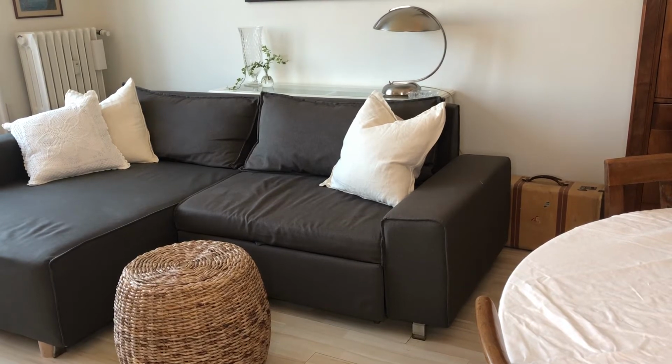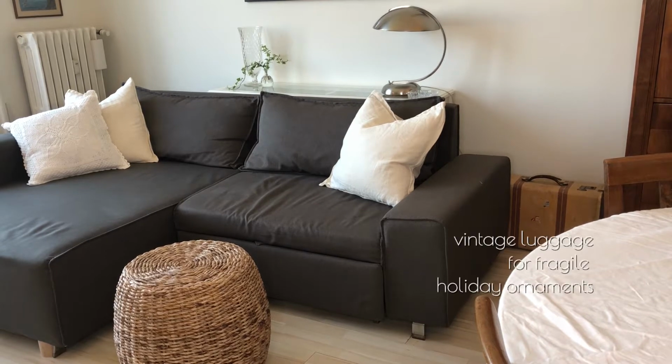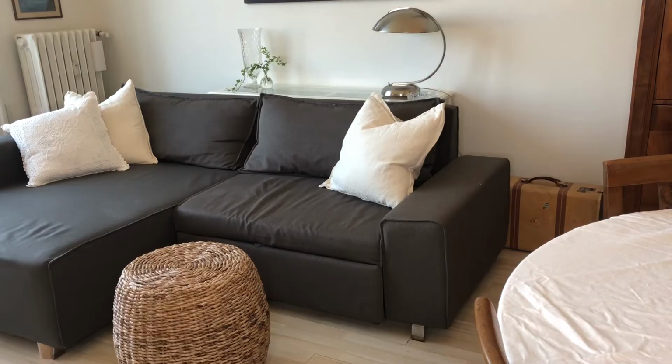Now, behind the sofa on the right, you see a piece of vintage luggage. This is just one piece of many that we have here. They hold all the Christmas stuff. And in the past, I've also stacked these to make end tables, nightstands. I have smaller ones that I use for desk accessories and cosmetics, whatever. They're so versatile, they're awesome.